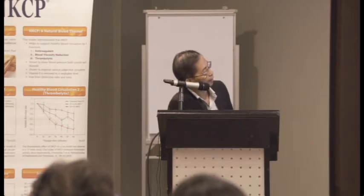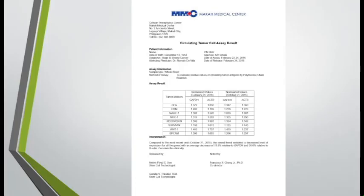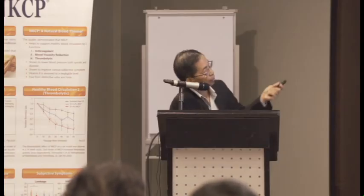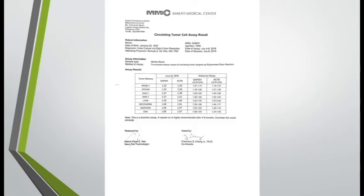Other cases like breast cancer, the same thing, same result that I get. So this is 2015 and 2016. You will see the values are also going up, for these different types of cancer cells. Here's the actual result at Makati Med. Then a third case. So I can show you different cases. Colon cancer this time. And again, if you look at the values, let's make that big so you can see it.